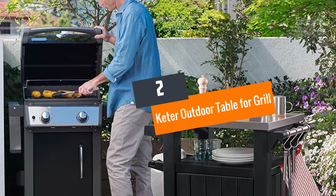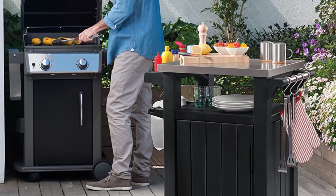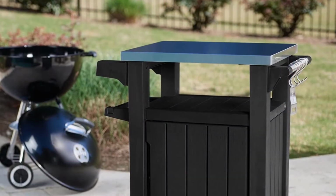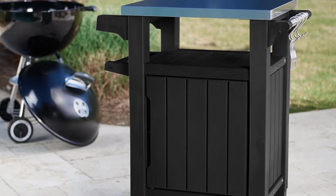At number 2, Ketter Outdoor Table for Grill. Here is an outdoor grill table that comes in a compact size. This can be great for limited spaces, and it has a storage capacity of 40 gallons. Additionally, the resin construction gives it an appealing look.